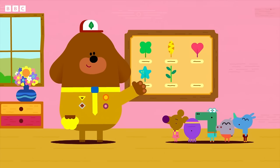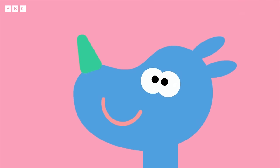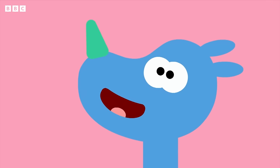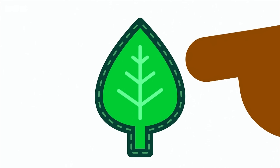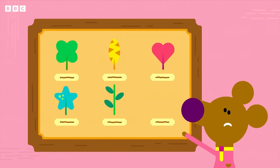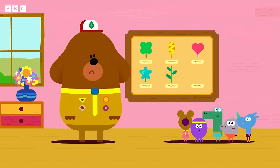Hey, Duggee! What are you doing? They're leaves. Duggee collects them. Aren't they pretty? You must really like leaves. Yes, Duggee even has his leaf badge. Wow! But where's that leaf, Duggee? That's the only leaf Duggee can't find.